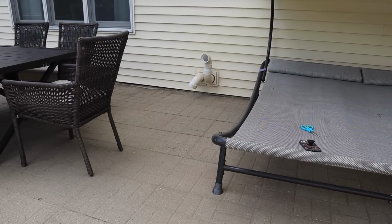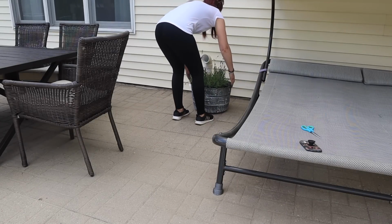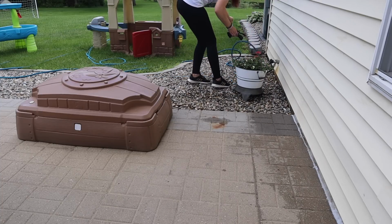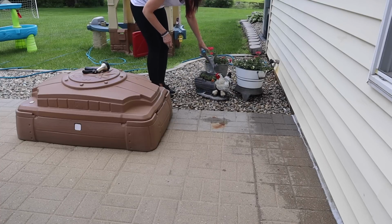Right now, I'm just going to be throwing the lavender down. The lavender is supposed to keep away mosquitoes, so I thought it would be a perfect touch for pretty much the center of our patio when we want to lay on that sunbed. That sunbed that you did see is from ABBA Patio. They sent it to me a couple years ago, and I am obsessed with it. The kids are obsessed with it.